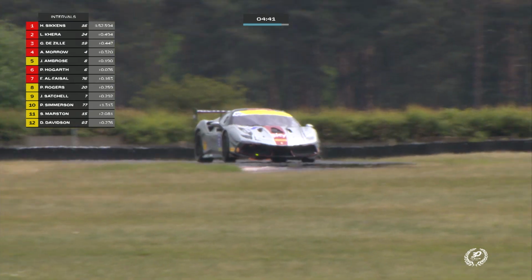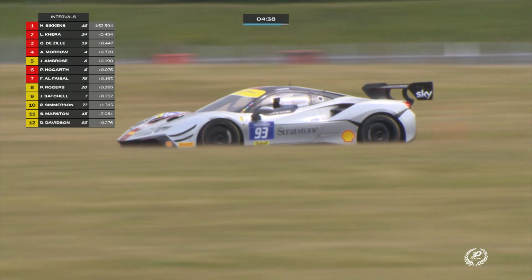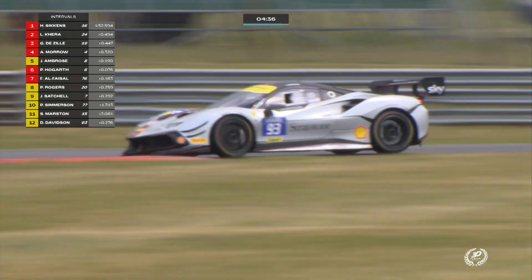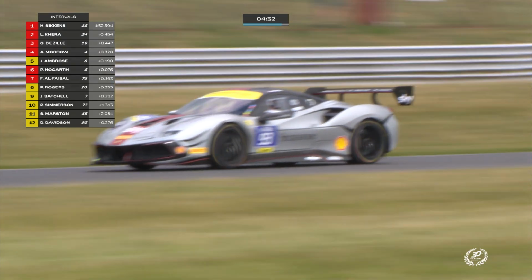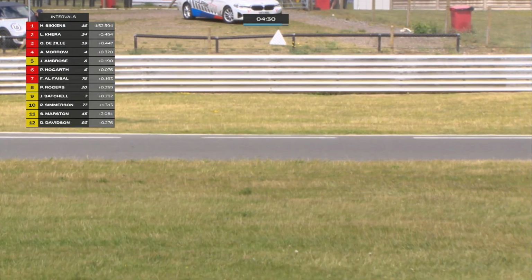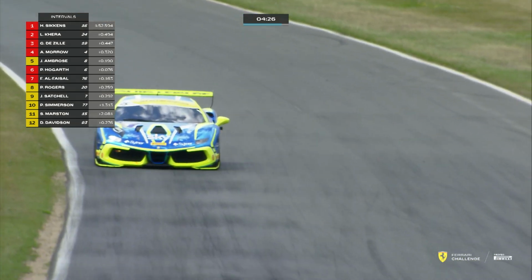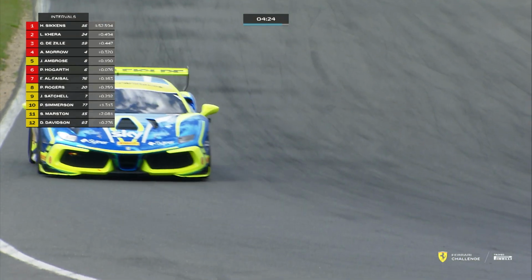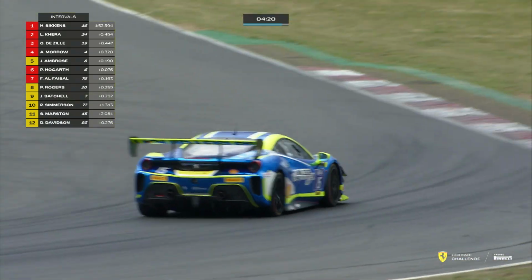Well, I'll tell you what, though, Jonathan Satchel has just climbed out of his car, so I have a feeling he might be calling it a day there if he's getting out of his car at this stage. He's currently 9th overall at the moment. That would be 3rd in class if it stays as it does. So I wonder, just keeping an eye on the pit lane, doors open, cars stopped, so hopefully we'll get that last lap dash, but we'll have to wait and see.